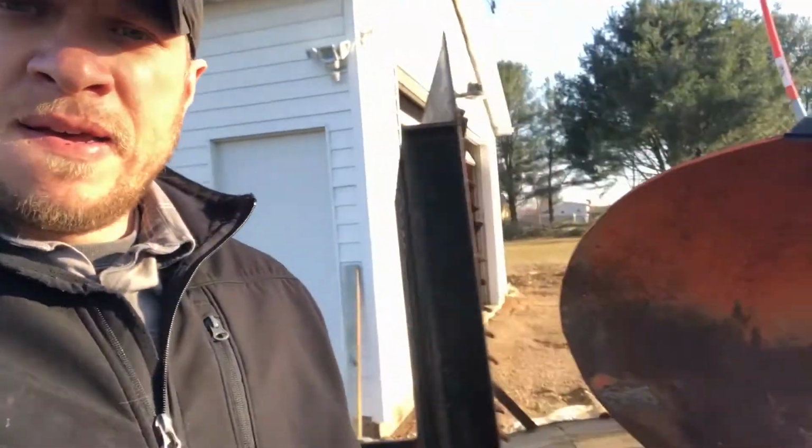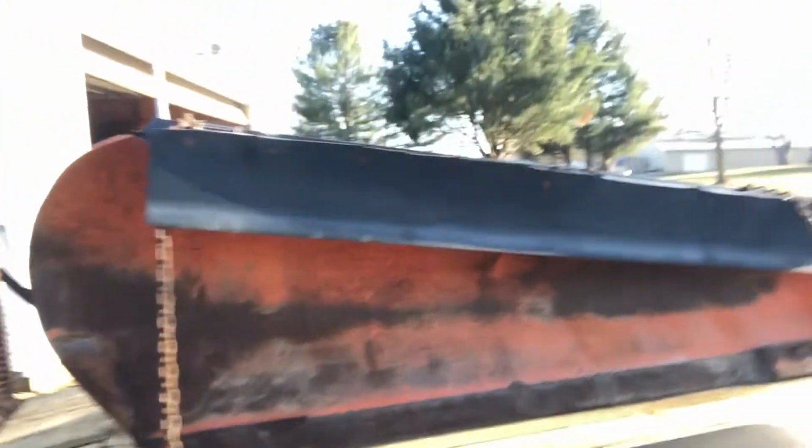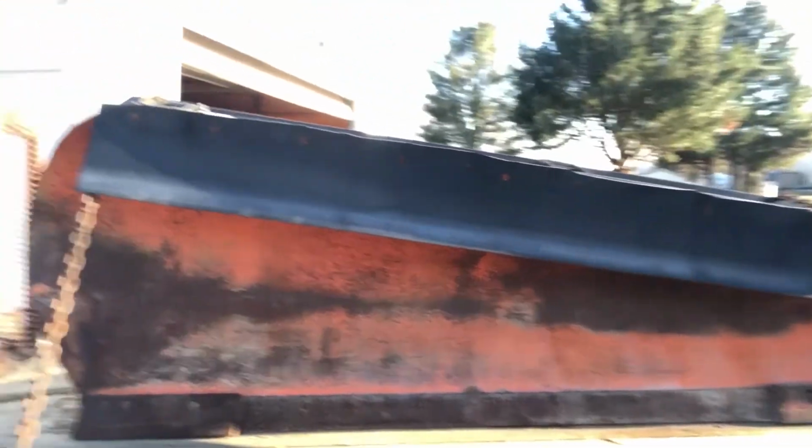Got my plow for the big truck picked up the other day. Yeah, big boy, 11 foot wide. And it is heavy. Dropped it off at my dad's when I bought the truck because it had steering problems and I didn't want to drive it clear home with it having the steering problems.